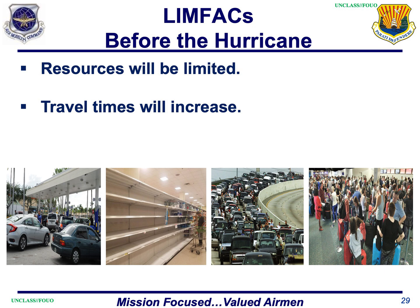Limiting factors before the hurricane. Prepare and plan for the worst. Grocery and supply stores will be overrun and nearly out of supplies. Evacuation routes will be packed and dramatically increase travel time.